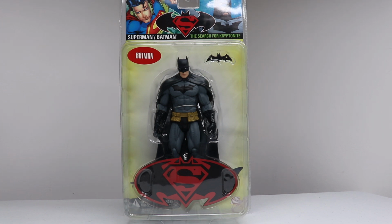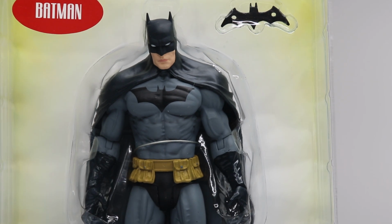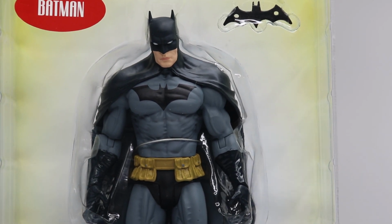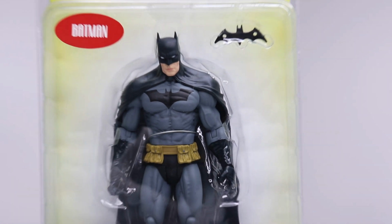So what we're looking at here is the DC Direct Superman Batman The Search for Kryptonite Series 7 Batman figure. So this is probably considered by many a grail item because it's a really beautiful figure that's really hard to find now. Well, I guess it's hard to find, it's very expensive to find. This guy goes for, I'd say, between $150 to $200 typically. Well, maybe more between $100 and $200 depending on your luck.